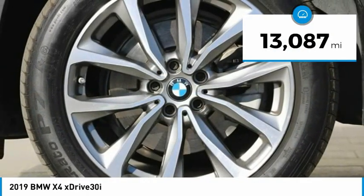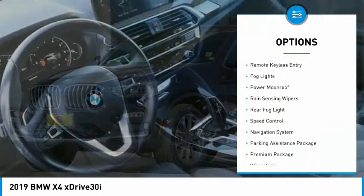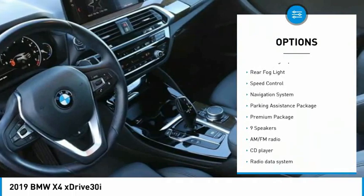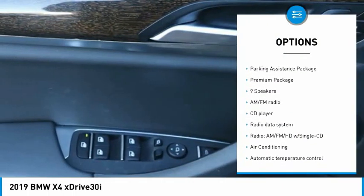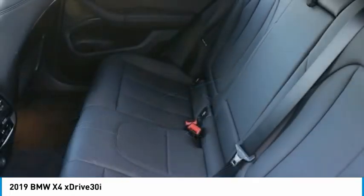Here are some of this vehicle's great options: electronic stability control, power liftgate, brake assist, traction control, remote keyless entry, fog lights, power moonroof, rain sensing wipers, rear fog light, speed control.